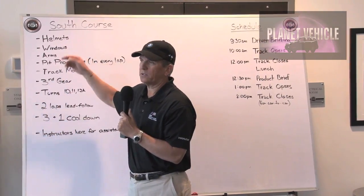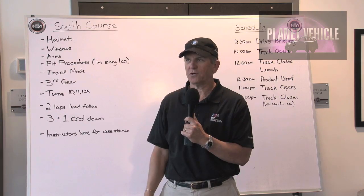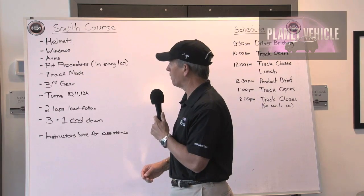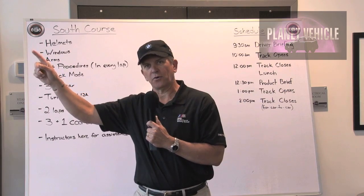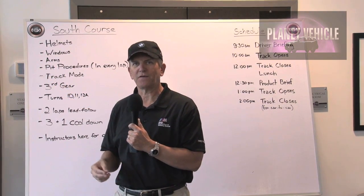Also, while you're on course, track rules mandate that the windows stay down in the car. If the windows are down, the arms should be inside. Otherwise, you'll get the course workers waving at you to pull over or something. So keep your arms in. Pit procedures, you'll exit pit lane, do 1 lap, and then on every lap, you'll make your way back through pit lane. Pit lane speed is 15 miles an hour.